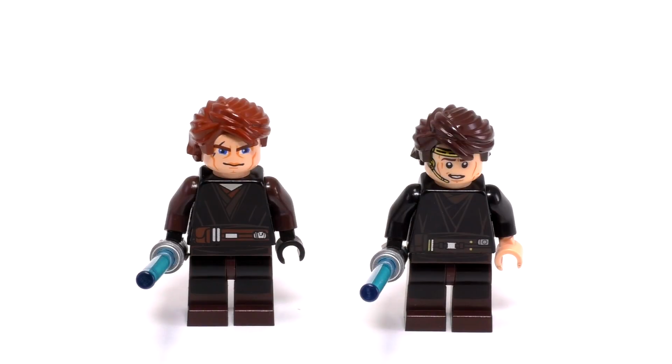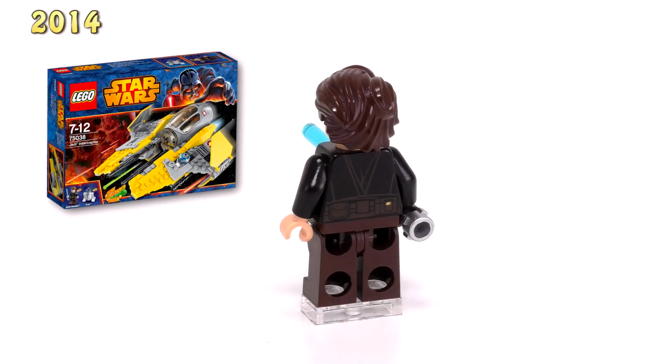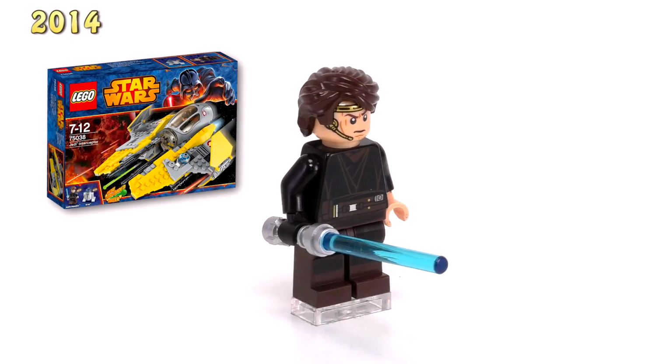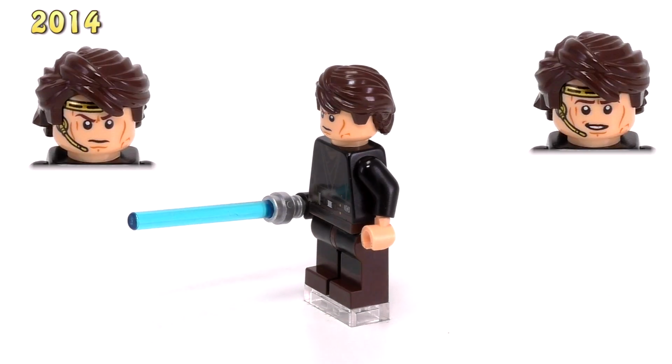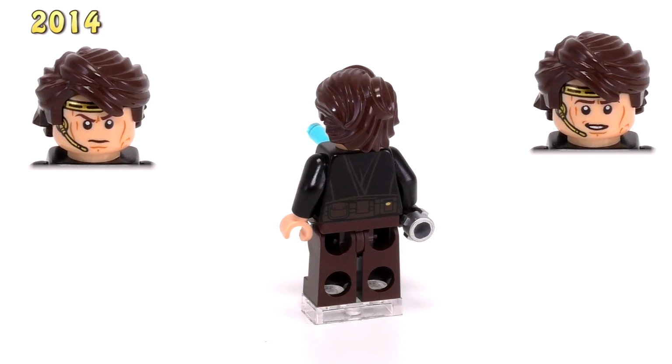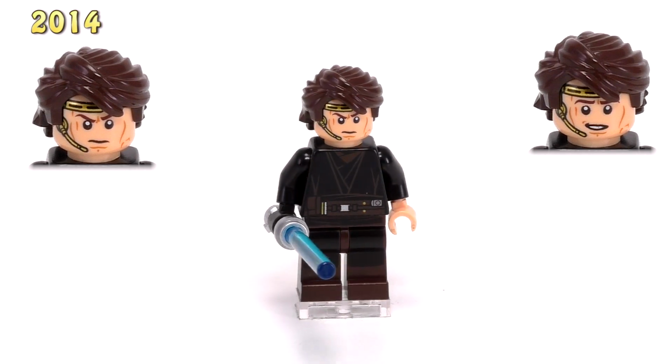And here are the last two Anakins. They were both 2014 releases. Here's Anakin from Jedi Interceptor 75038, and the body is once again the same as the previous two Anakins, and our only update here is for the face. There's a very good detailed headset printing on both sides. One looks a bit concerned with a raised eyebrow, and the other one has a slight smirk, or maybe he looks relieved, I'm not really sure.